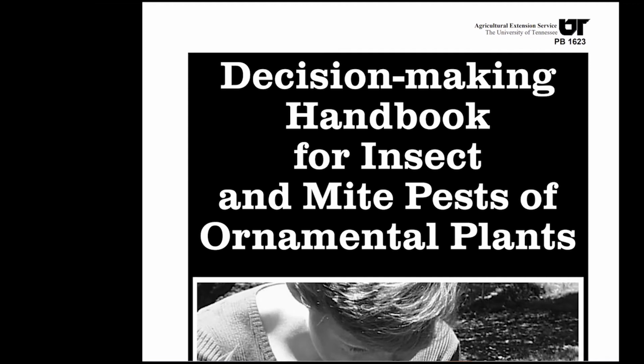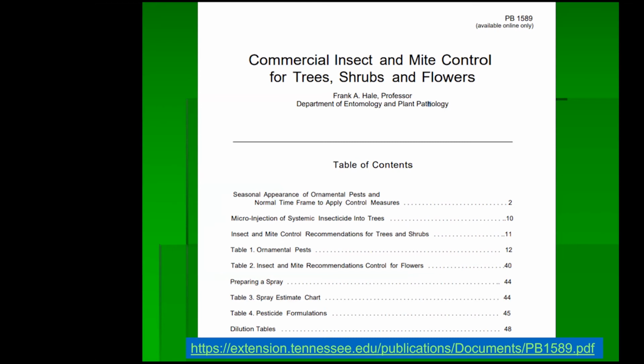The publication I probably spend the most time on each year is our Commercial Insect and Mite Control for Trees, Shrubs, and Flowers. And you can see the URL at the bottom: extension.tennessee.edu/publications. That will take you there, and then you can look up certain documents, certain publications. This one, the document number is PB 1589. And I think it is 89 pages or so.